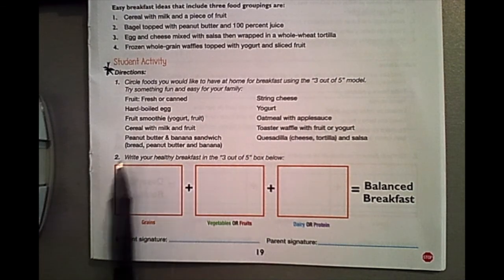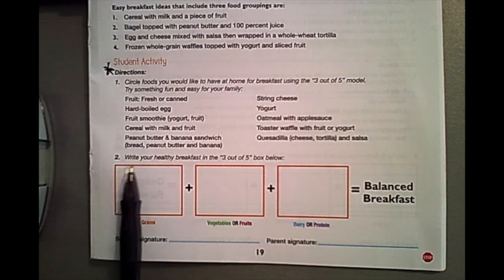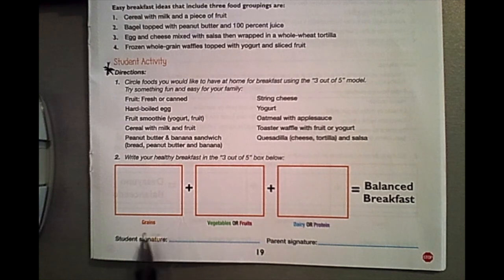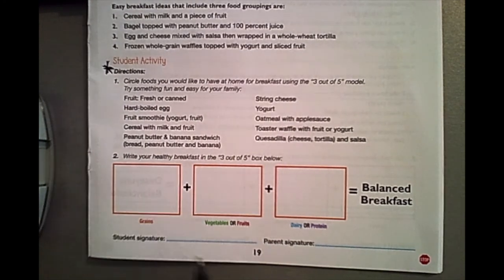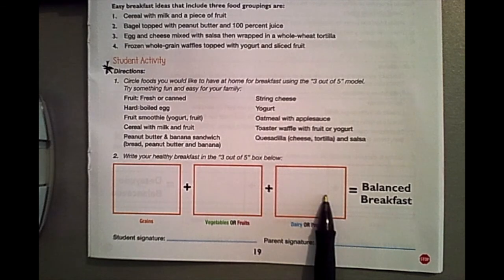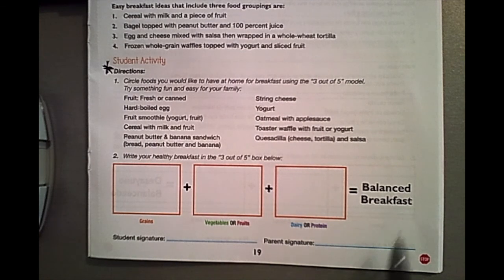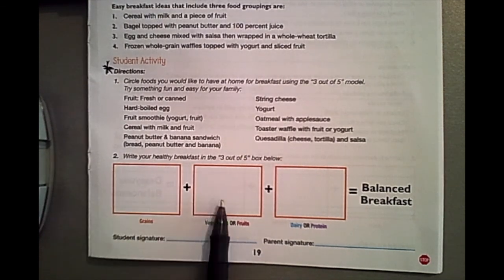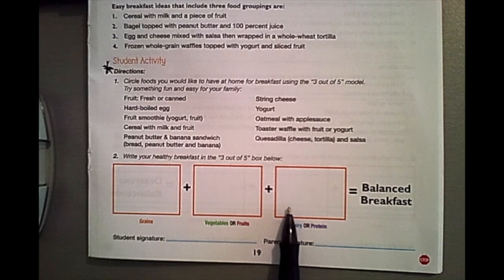Then you're going to think of a breakfast that you would have. It says write your healthy breakfast in the 3 out of 5 box below. So one thing from the grains, one thing from fruits or vegetables, and one thing from the dairy or protein. And that equals a balanced breakfast. You can write it with words, or you can draw a picture of what you're going to eat.